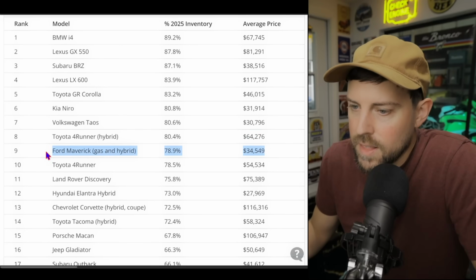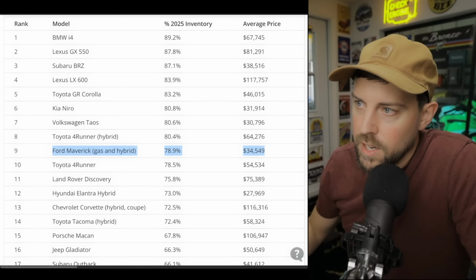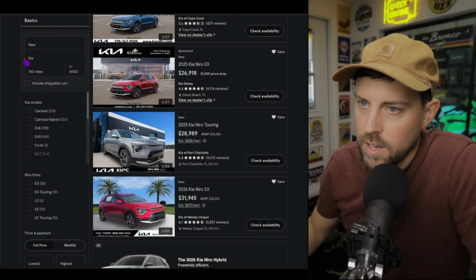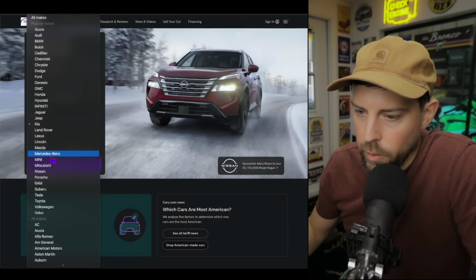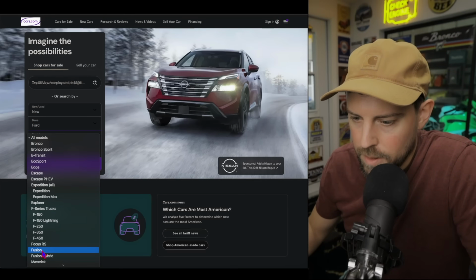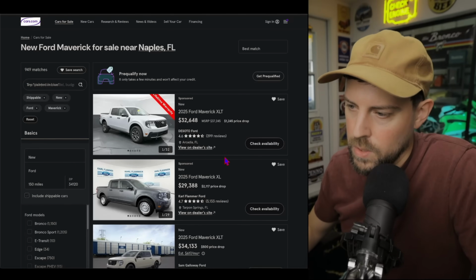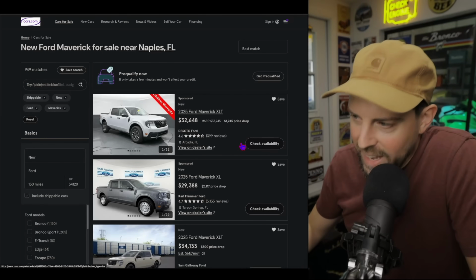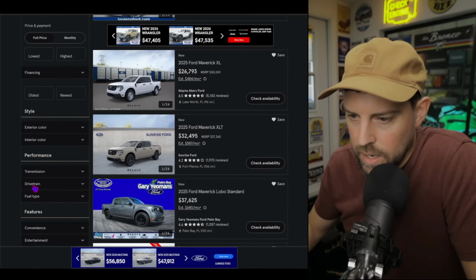Ford Maverick, this is one of my favorite vehicles of 2025. Are we going to have another Ford product here that is just going to be an excellent buy? We know Ford has high inventory. And this includes the Maverick Hybrid. I would only be buying the Maverick Hybrid. I've had friends that have had the Maverick Turbo and the turbos go.